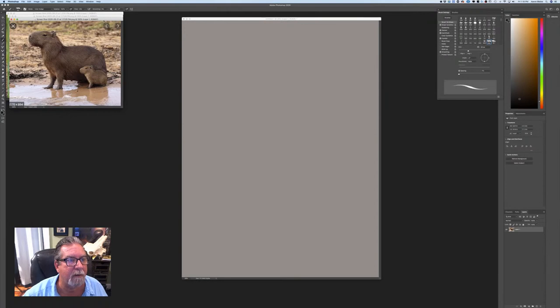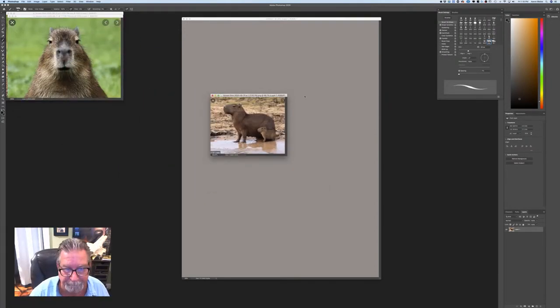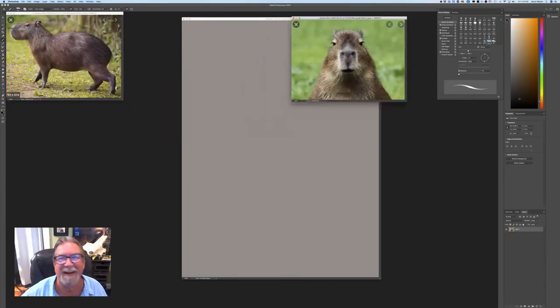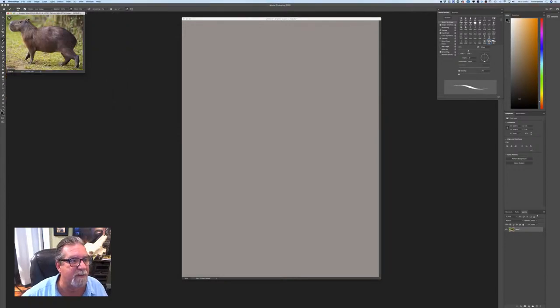There's a capybara. Little cutie. They like to sit in the water. Gee, what paper are you using? Digital. Digital paper. It's made from ones and zeros.